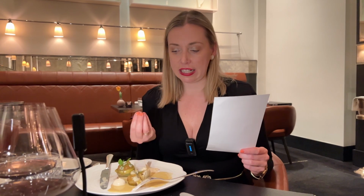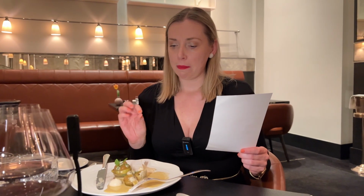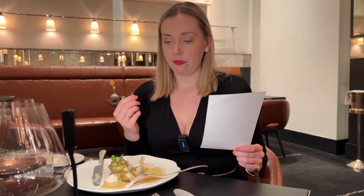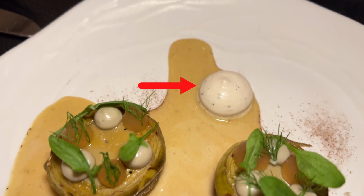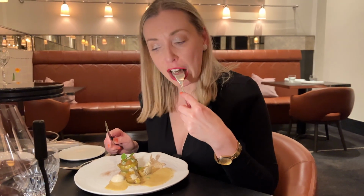It's tasty, I would say. Tasty, beautiful presentation. I love the presentation, but the taste is very mild. We have some vegan mayo on the side as well. I'm not super impressed with the taste. It's just a nicely presented dish.